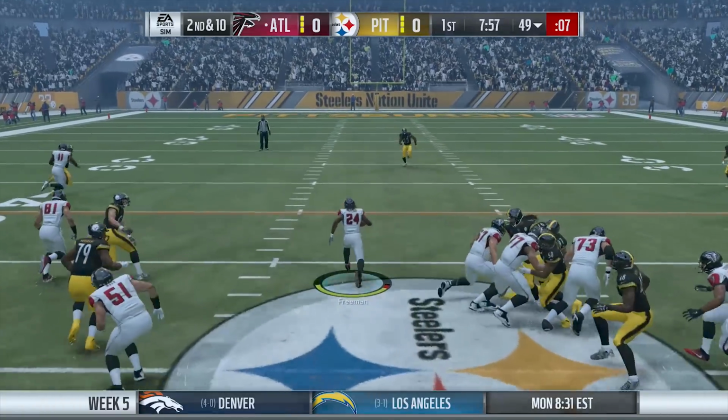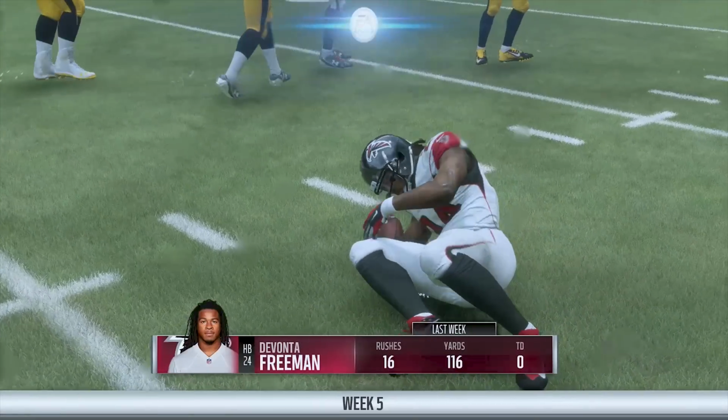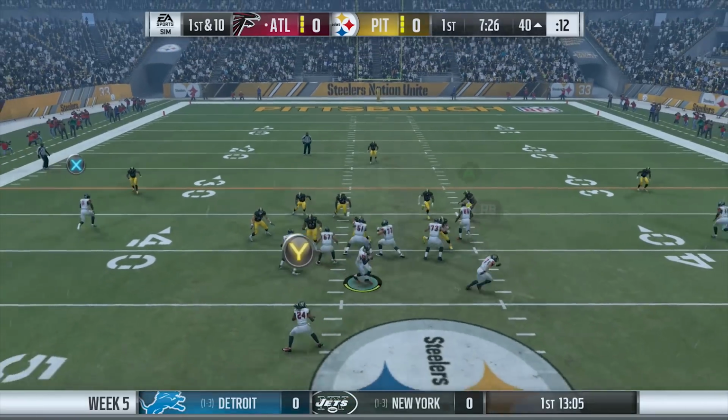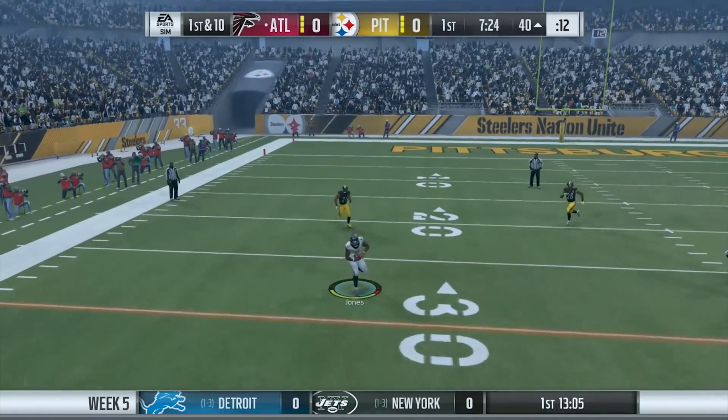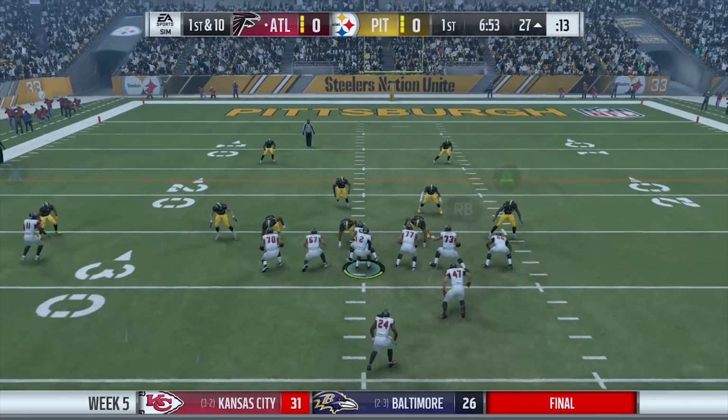So then Ryan hands it off to Freeman on 2nd and 10, who has a huge hole and avoids the contact by giving himself up there to pick up the first down. Now we're looking at 1st and 10 from the 40. Ryan takes a snap under center and fires quick to Julio Jones on the comeback route, and he'll be taken down at the Pittsburgh 27-yard line.